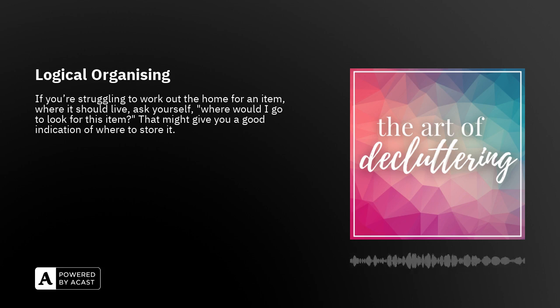For example, if you were looking for a screwdriver and the first place you went to was the 2nd drawer in the kitchen, and then you went to the 1st drawer in the kitchen, and then you went to the study and you checked in the drawer there, and then you went to the shed and you had a look, but then eventually you found it and it's sitting in the laundry, instead of going, okay, well, it belongs in the shed, so I'll put it there, the first place that you looked was the 2nd drawer in the kitchen. So is there a way to integrate that into the storage in your kitchen?